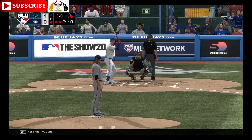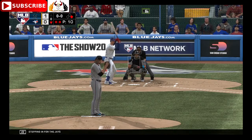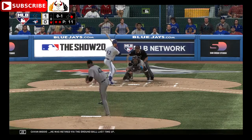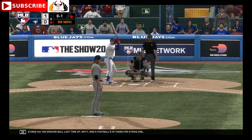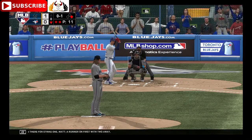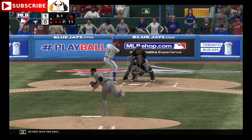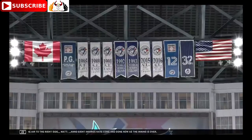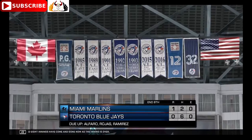The second baseman. Stepping in for the Jays, Kevin Biggio. He was retired via the ground ball last time up. And a fastball's in there for strike one. A runner on first with 2 away. Now here's one hit in the air to the right side. And 8 innings have come and gone now as the inning is over.